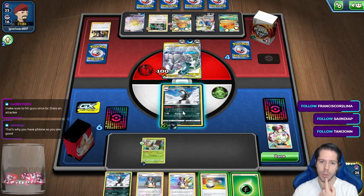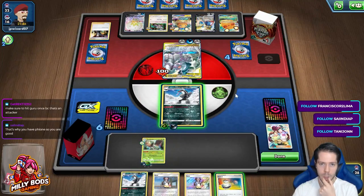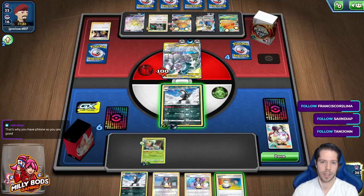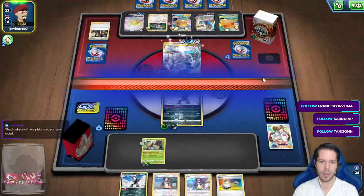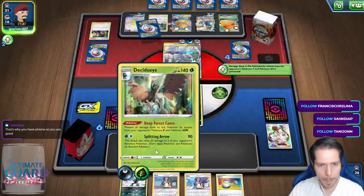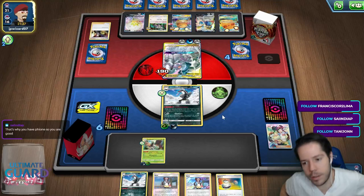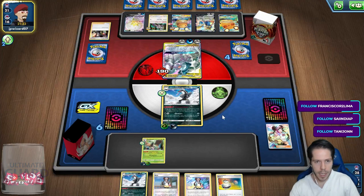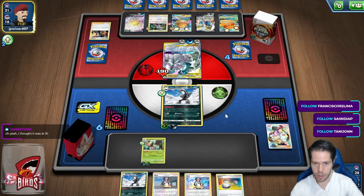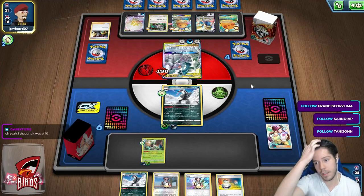Well, Guru is in range of both now, though. Both hit for 90. So, I mean, these are my six prizes, though, right? These are probably my six prizes. So, he can't go Boss on the Decidueye. We just need to not draw basic Pokemon that he can Boss's Orders. Yeah. No, when I evolved the Obstagoon, that's where I placed the 30. To make sure that it's in range, right?